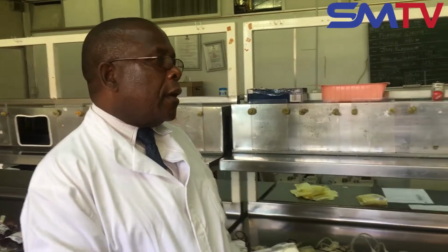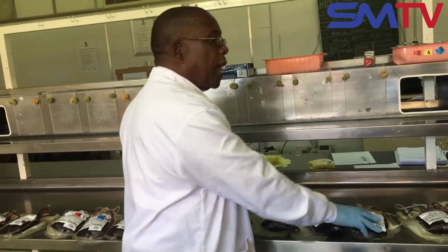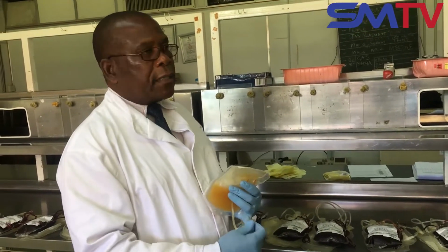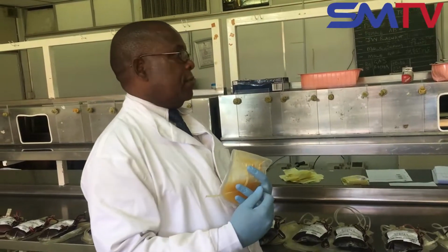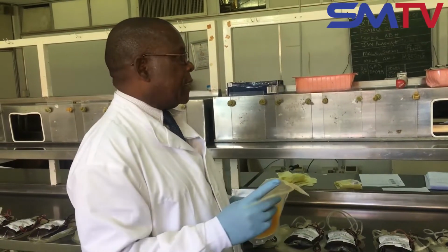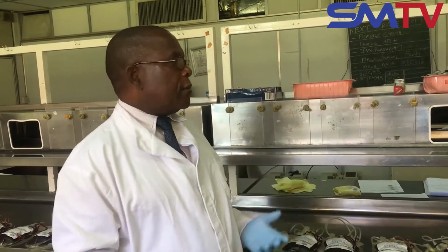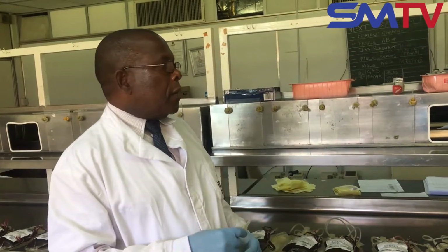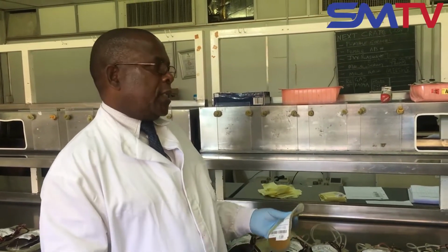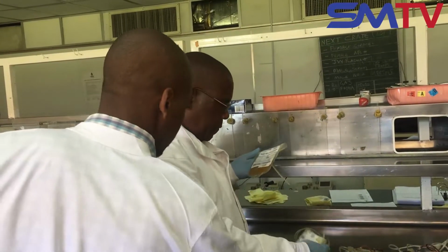We do that by what we call centrifugation. We centrifuge the whole blood, we take advantage of the speed, the centrifugation time, the temperature is also a factor, depending on what product we are making. For example, if we are doing platelets, platelets are kept at ambient temperature, I can say room temperature, at 22 plus or minus 2 degrees. That's the optimum temperature for keeping the platelet.